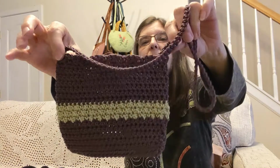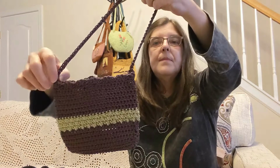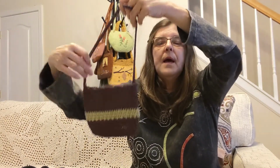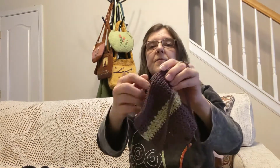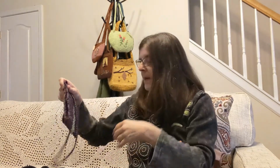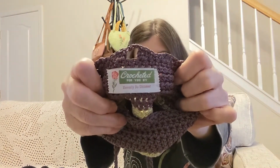And I made some small bags. So this is like a clutch size bag with a string strap, crocheted, and I did find a free pattern that gave me the idea of how to begin the bag, and then I kind of was off and running with the idea. I made quite a few of these. I gave some away. I sold some. I had tags for them.